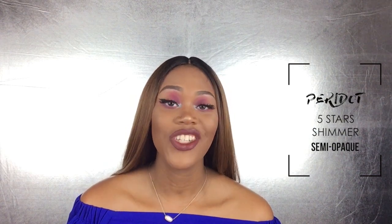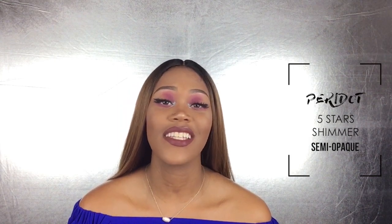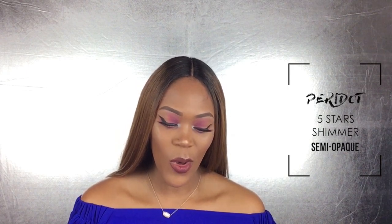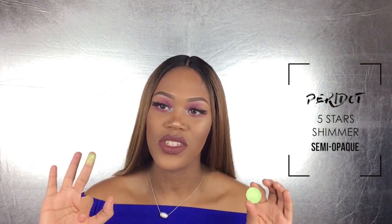Now, one swatch is not as pigmented as I would like it to be, so that probably means it might be semi-opaque. So, this is what it looks like on the finger after swishing it a little bit more than what I had to. This is what it looks like.